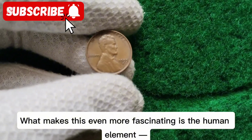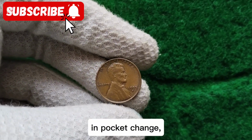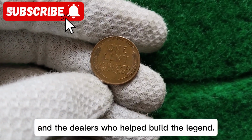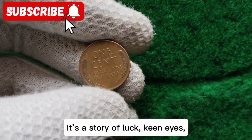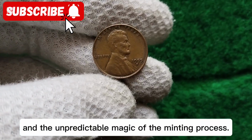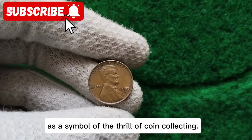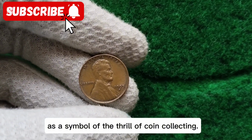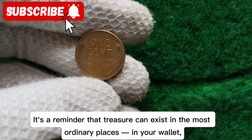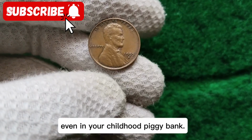What makes this even more fascinating is the human element. The people who found these coins in pocket change, the collectors who recognized their value early, and the dealers who helped build the legend. It's a story of luck, keen eyes, and the unpredictable magic of the minting process. Even today, the 1955 double-die penny stands as a symbol of the thrill of coin collecting. It's a reminder that treasure can exist in the most ordinary places, in your wallet, in a forgotten jar of change, even in your childhood piggy bank.